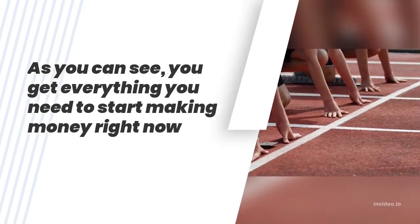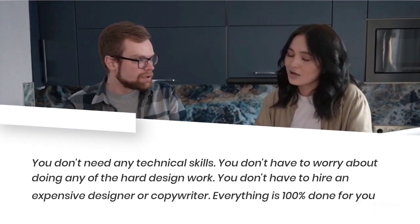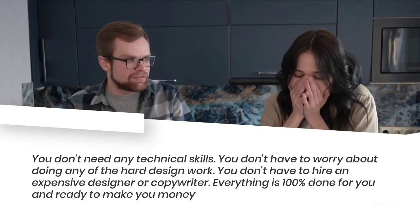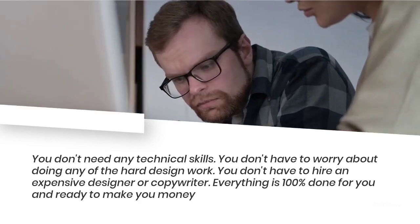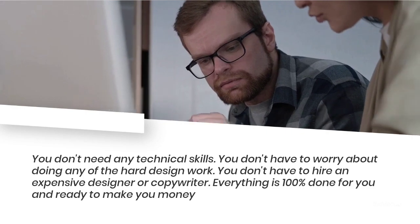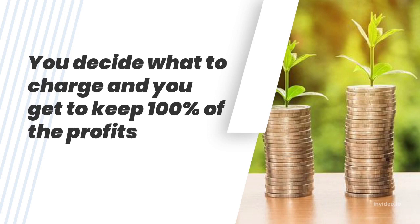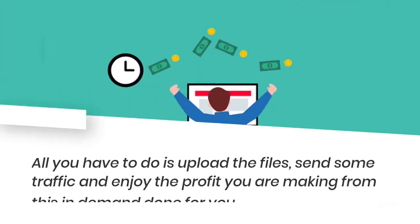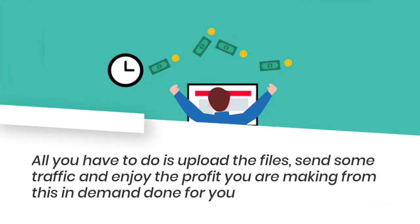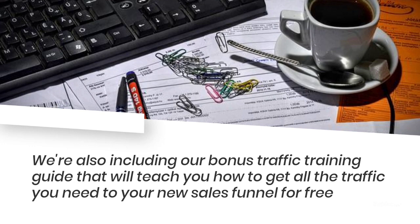As you can see, you get everything you need to start making money right now. You don't need any technical skills. You don't have to worry about doing any of the hard design work. You don't have to hire an expensive designer or copywriter. Everything is 100% done for you and ready to make you money. You decide what to charge and you get to keep 100% of the profits. All you have to do is upload the files, send some traffic and enjoy the profit you are making from this in-demand done-for-you business. We're also including our bonus traffic training guide that will teach you how to get all the traffic you need to your new sales funnel for free.